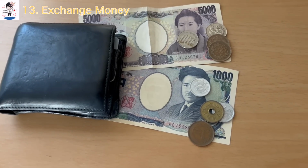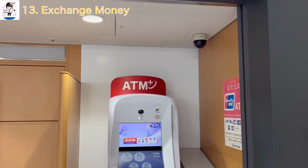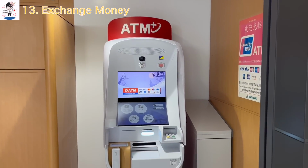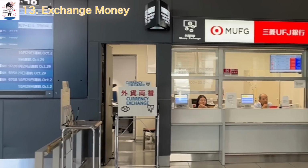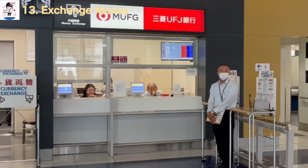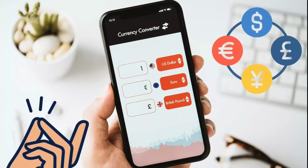Fortunately, you'll find currency exchange counters at the airport. If you want to get cash from an ATM, I will explain it in the next chapter. Here's a tip. The exchange rates at these airport counters can be less favorable. If you want to, check the current bank rate. I recommend the currency converter app.